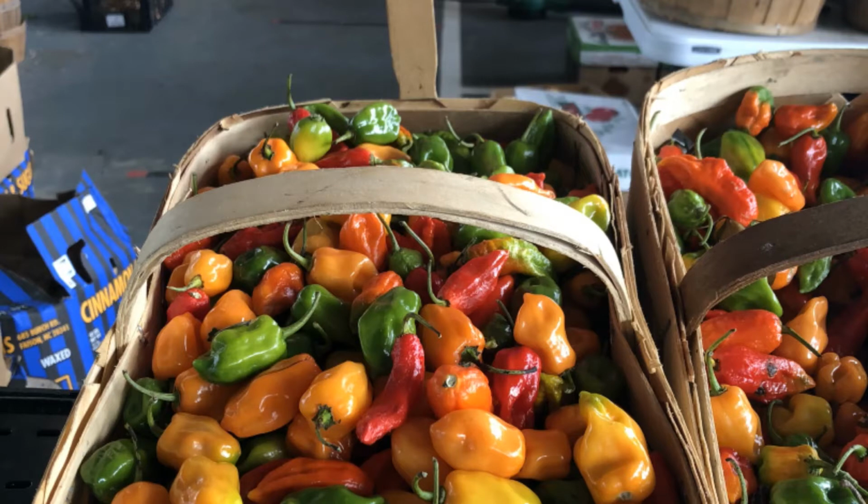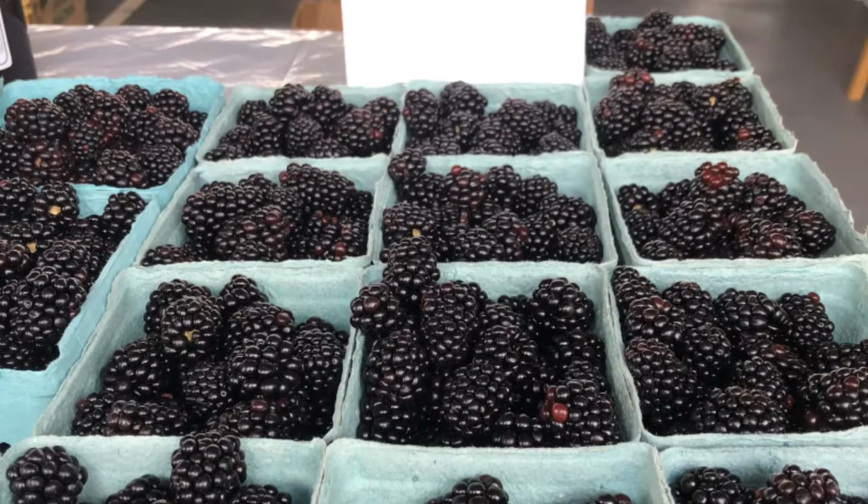Another thing I saw were these beautiful blackberries. I was quite surprised to see that this late in the summer, early fall, we still had local blackberries for sale. They were reasonably priced, beautiful, and actually very sweet, so definitely something to check out if you happen to stumble across them in the next few weeks before they're all gone.